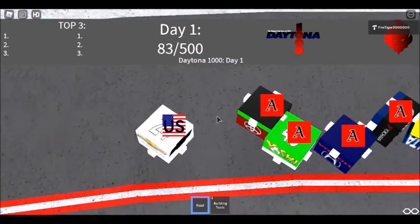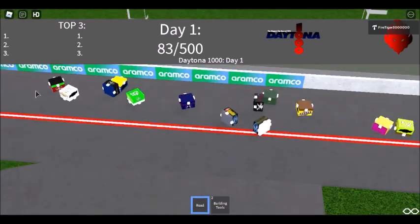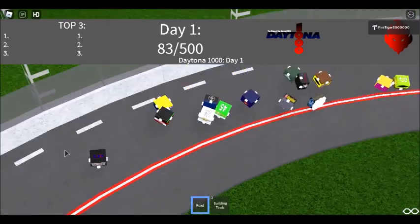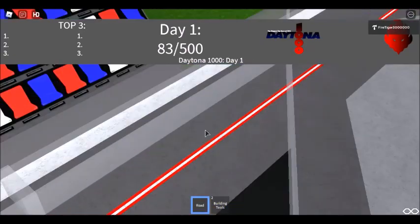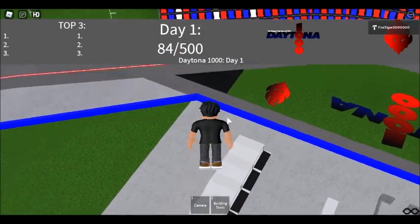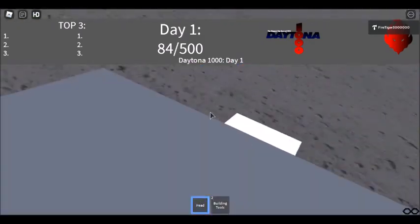Let's look at what it's looking... Oh, that was a cool flyby, I guess. No, that's not the leader. Try and get the leader. No, that's not the leader. I can't believe I'm missing the leader. What is happening here? There it is. Let's see what it's like behind the leader.